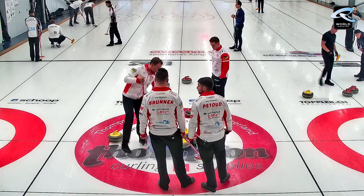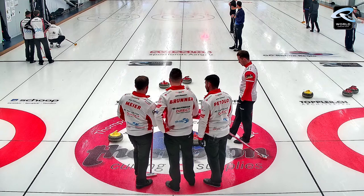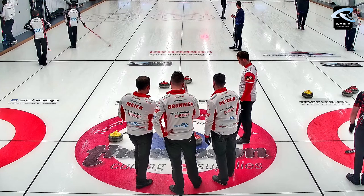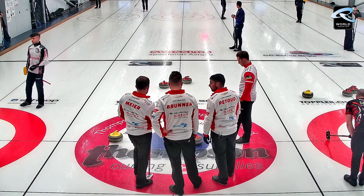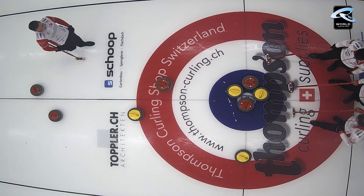It's pretty close to there. With five. Yeah. Just the issue is you have to move both. Well, as long as we make contact with the red, both of those should scoot. Team Brunner's checking all the options, also considering their risk and what they can take out of it, the reward. I mean, steal by one, that's okay, they don't have hammer.